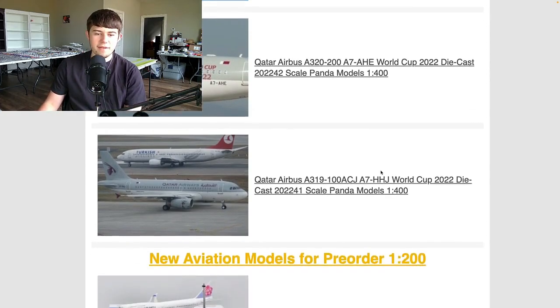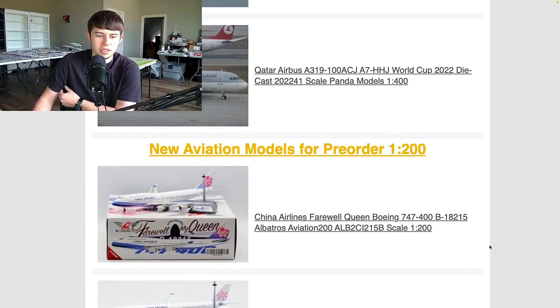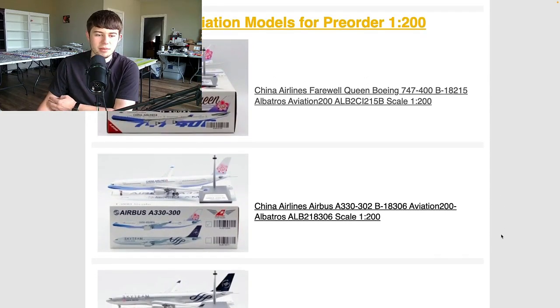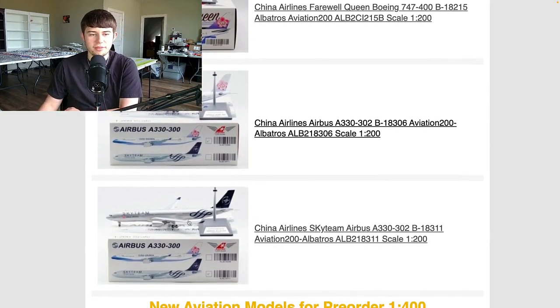We also have some new Aviation 200 pre-orders, including a China Airlines Boeing 747-400. That looks very good. So if the BA turns out as good as that, then there we go. But glad you can see the farewell at the box. Looks really cool. So good job there by Aviation 200. And an Airbus A330-300 for China Airlines. That also looks super nice. Good job there. And a SkyTeam as well for China Airlines. Also looks very clean. Love the gloss.